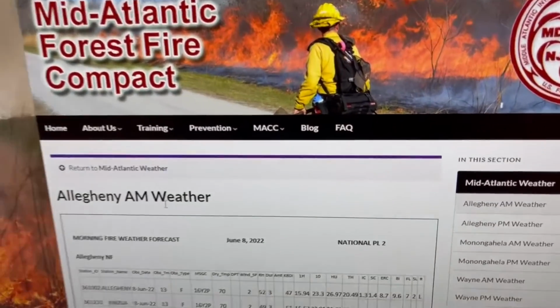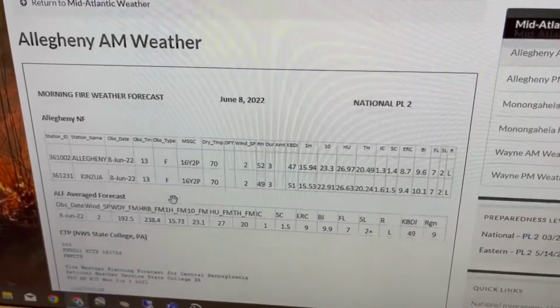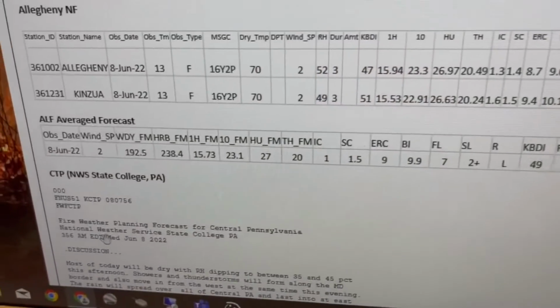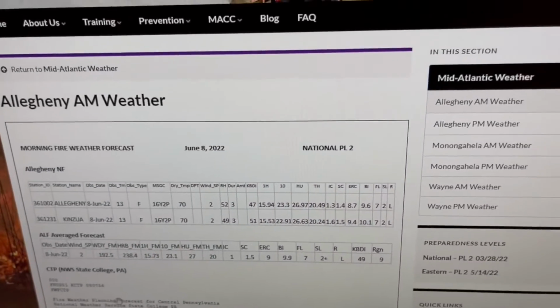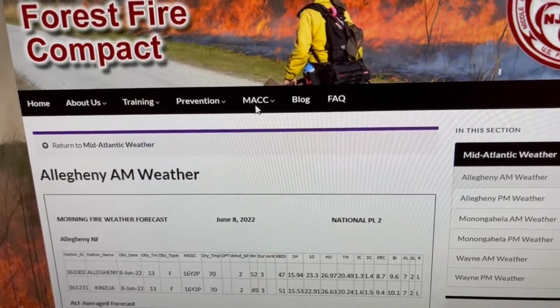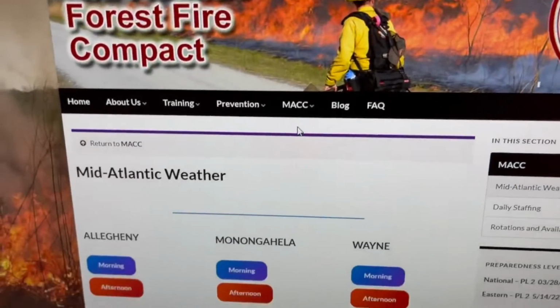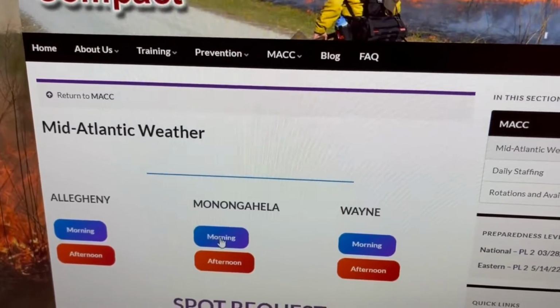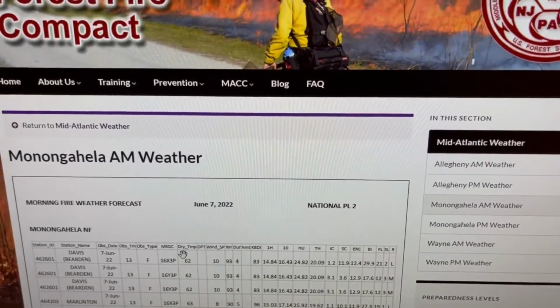Allegheny AM weather for June 8th. And we can see if we scroll down that it is for the AM this morning. So we're good to go. Again, do that for all three forests. We'll just simply come back up to Mac weather. And now I'm gonna do the Monongahela morning. So I click morning to get on that page, and I do that exact same process all over.